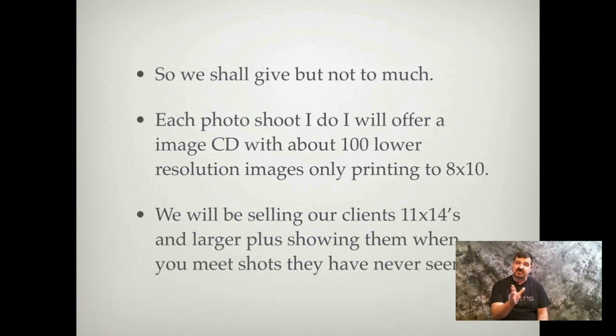Now, I just told you earlier, don't give them the bank, right? Don't do a $50 shoot, and I know a lot of you are getting started. I did it. When we get started, we charge $50 or $100 and say, here's a CD. Go to Walmart or Kinko's or wherever you want to go and have those pictures developed. Great, and they're going to do that, and that's fine, as long as your edits are done and you're comfortable with what it looks like.